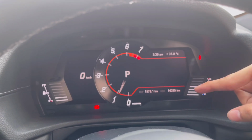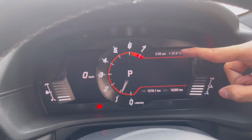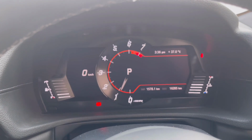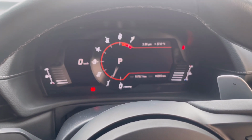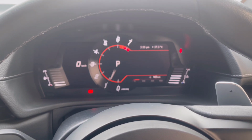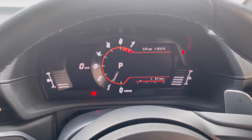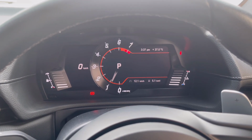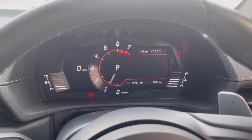So you have your trip and your ODO. You have your time and outside temperature that is 37 degrees. It's so hot outside, but you can control that by this button. So if I want, I can change some stuff. So I can put my consumption gauge, then I can put the mileage, how many liters it's getting, and just normal or just trip A.